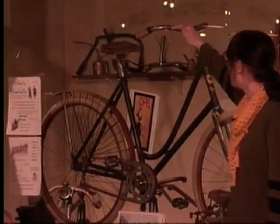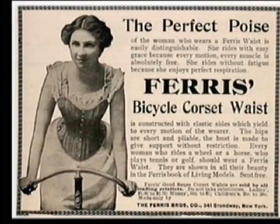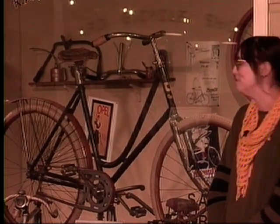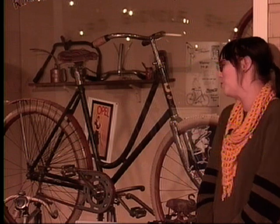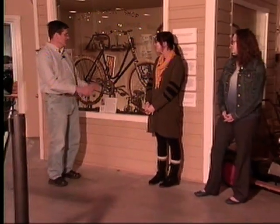You also have high handlebars here. And the reason for the higher handlebars is to keep our feminine posture because we need to sit up straight. So all kinds of things like that were put into place to make it easier for us to ride when we were still wearing our dresses and had to be super feminine. Which went away over time. So it's just neat, a lot of this stuff.